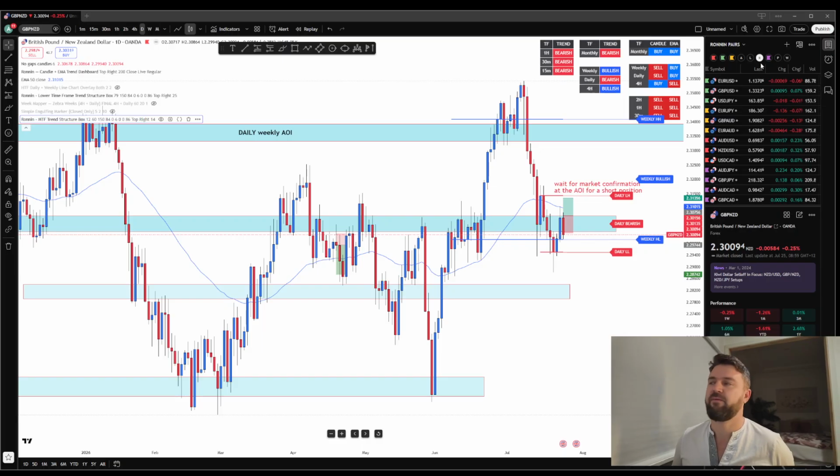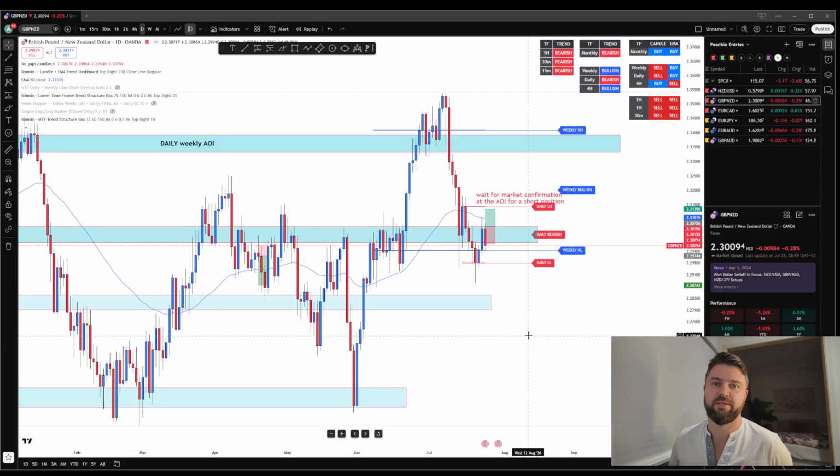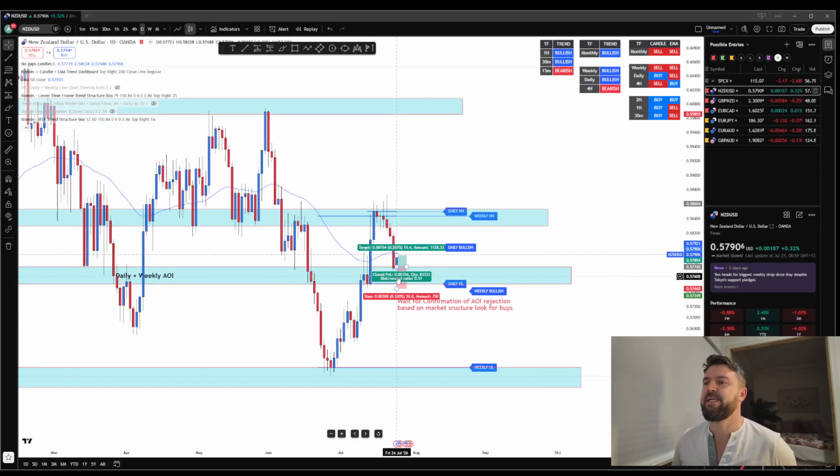But just for the sake of it, I want to have a look at our possible entries from last week, see how they closed off, and see whether there were any opportunities that are not worth burning and losing just because of my Ronin pair ideas. The first one on our list was NZD USD. We're looking at daily right now, and daily has come down to this area of interest, and it's rejected, and now it's coming up again.